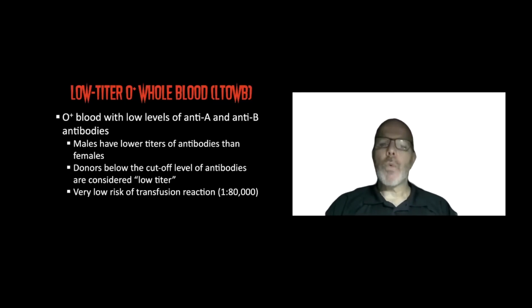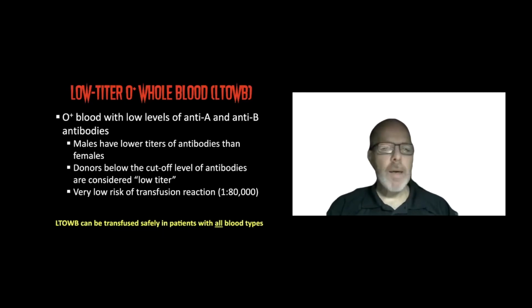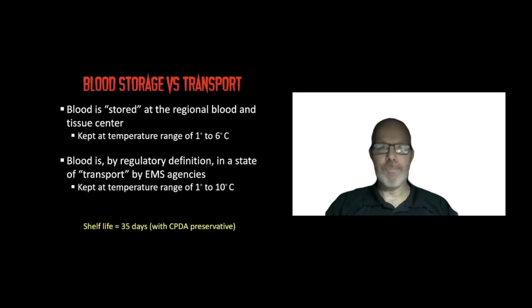There's a very, very low risk of transfusion reaction, as I said, about 1 in 80,000. So what does that mean? We can safely transfuse low titer O positive whole blood in patients with all blood types. We don't have to cross match them. The blood is typed and screened for any type of bloodborne pathogens. But when that patient needs it the most, we can give it to them.